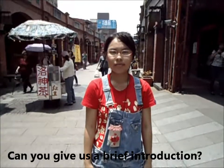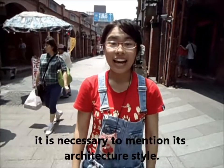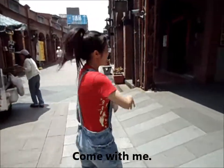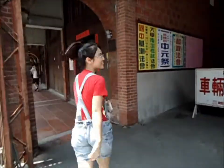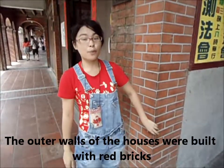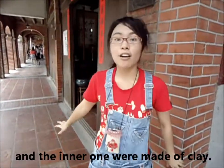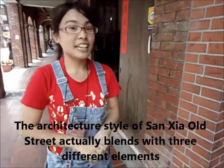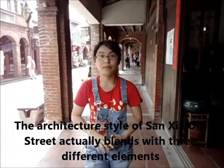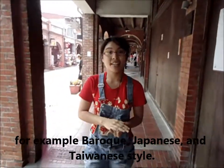I've heard that the achievements of Sanxia Old Street are famous. Can you give us a brief introduction? Of course. When it comes to Sanxia Old Street, it is necessary to mention its architecture style. Come with me, let's take a look at it. The outer walls of the houses were built with red brick, and the inner ones were made of clay. The architecture of Sanxia Old Street actually blends three different elements.